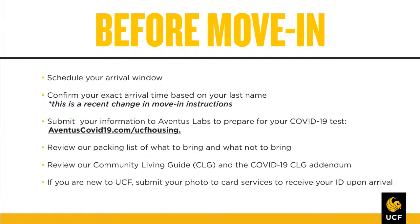Before you arrive, you will need to submit your information to Aventis Labs so that they can prepare your information for the COVID test. This is a really important piece to make sure that you move quickly through the drive-through process on move-in day. This way they will have all of your information prepared, including insurance information if you have health insurance.